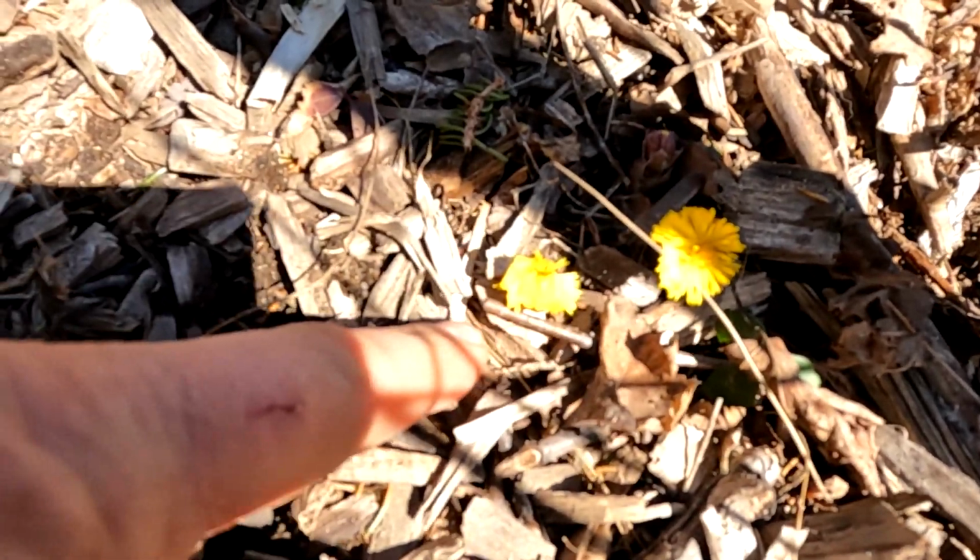Anyway, the point I want to make in this video is that I'm concerned some people might mistake the flower of the Coltsfoot for the flower of the dandelion. So I'm going to show you the difference right here, because the Coltsfoot flower emerges very early and it's yellow and it looks like a dandelion, but it isn't. It's pretty obvious which is which if you know what to look for. So let me show you. All right, so here's a Coltsfoot flower.